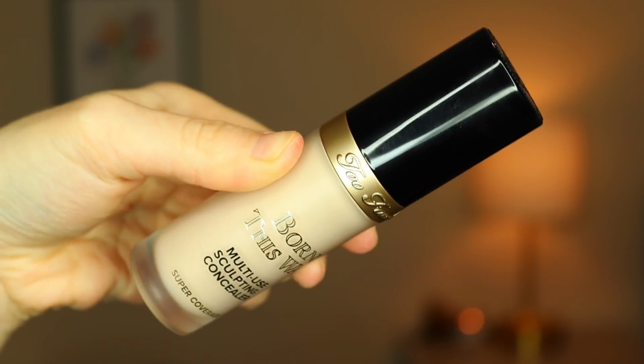So the first thing was the Too Faced Born This Way concealer. I've been testing this out and quite frankly I'm disappointed because it does not have the super coverage that it claims to have. This isn't what I'm wearing now. Right now I'm actually wearing the Covergirl concealer, but I wore this in my most recent Get Ready With Me. You can kind of see it in action there. I have it in the shade Swan.